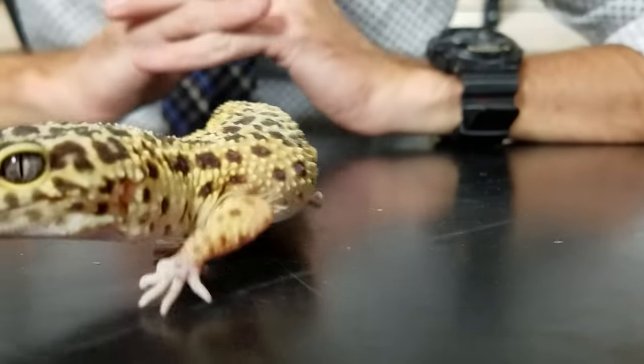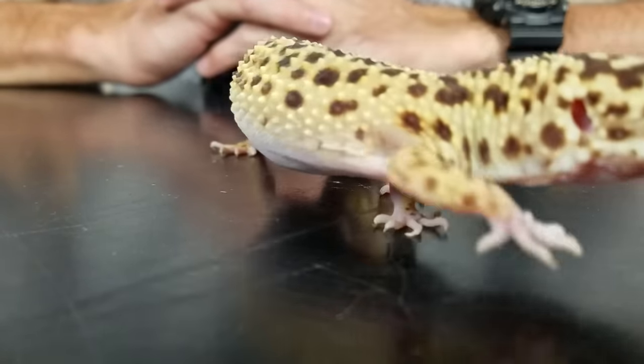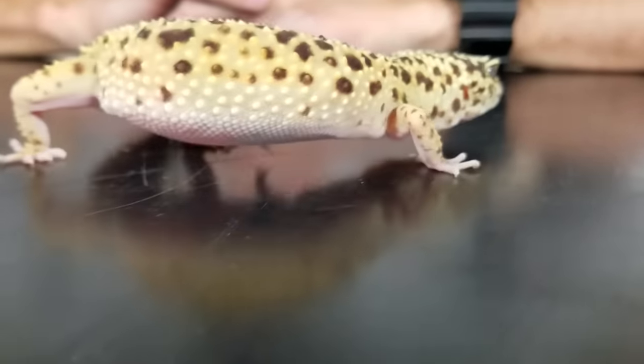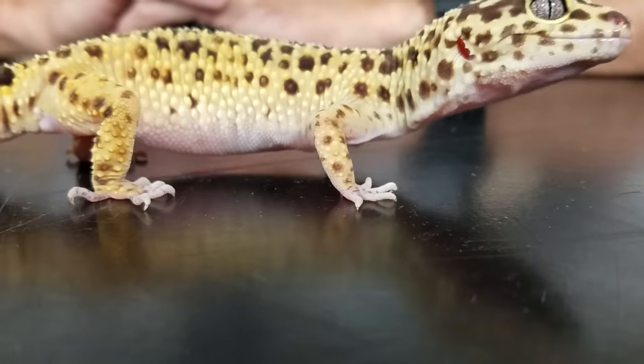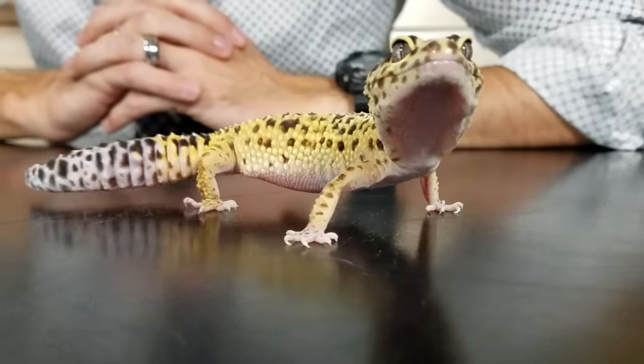They can go a long time without food or water, which is good if you need to go on a vacation. It's also good if a kid forgets for a little bit. That is just a reality with kids, and parents, no matter what the reptile is, you are going to need to make sure that it's being taken care of. Leopard geckos are pretty easy as far as that goes.